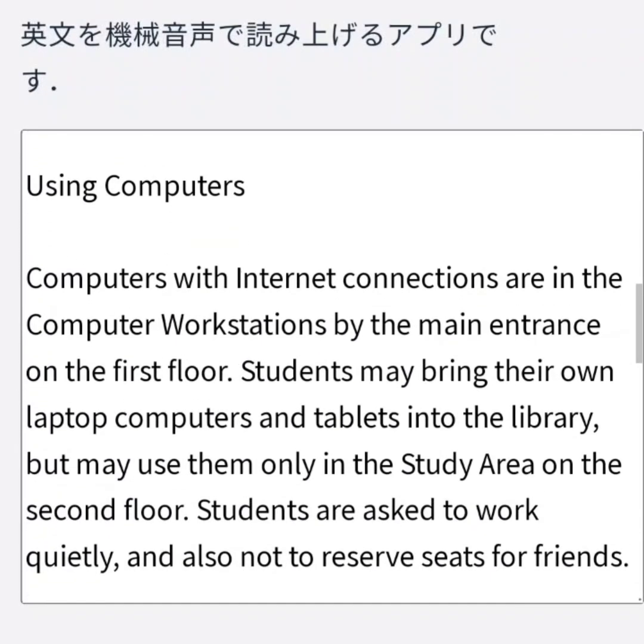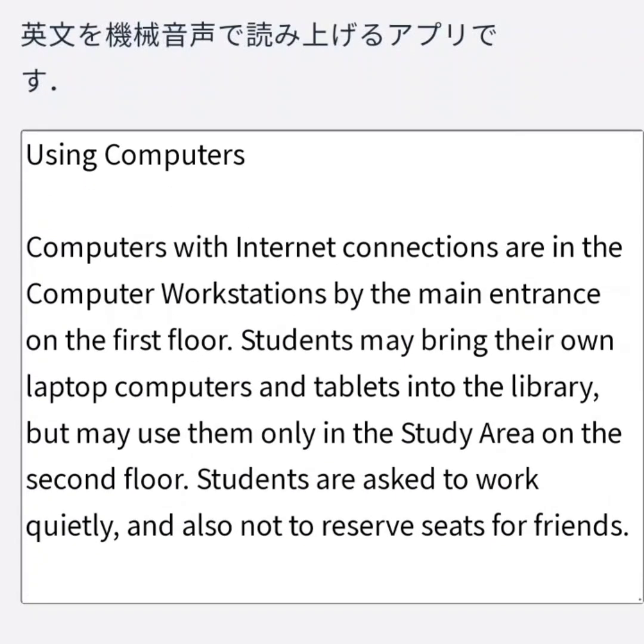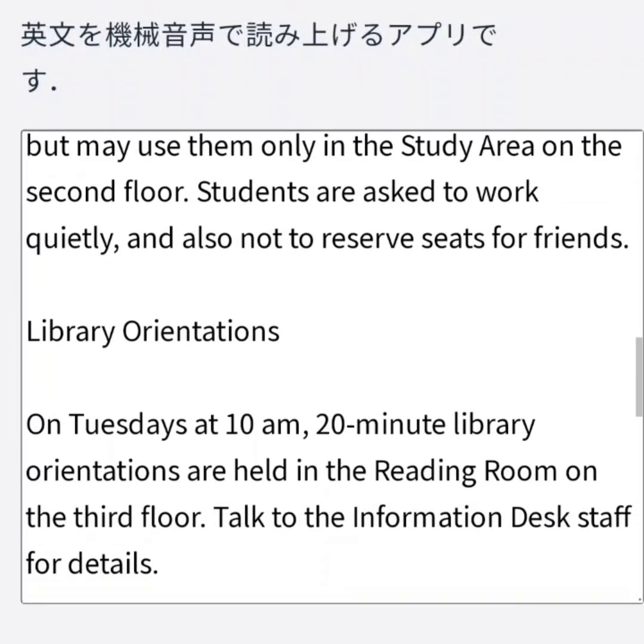Using computers. Computers with internet connections are in the computer workstations by the main entrance on the first floor. Students may bring their own laptop computers and tablets into the library, but may use them only in the study area on the second floor. Students are asked to work quietly, and also not to reserve seats for friends.